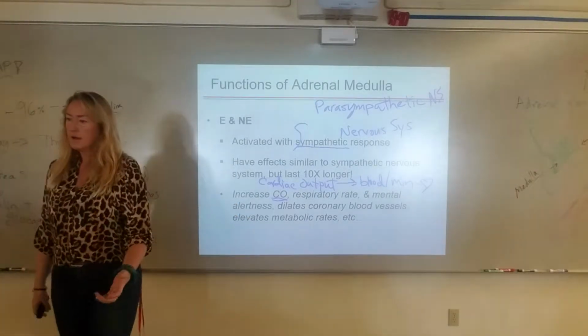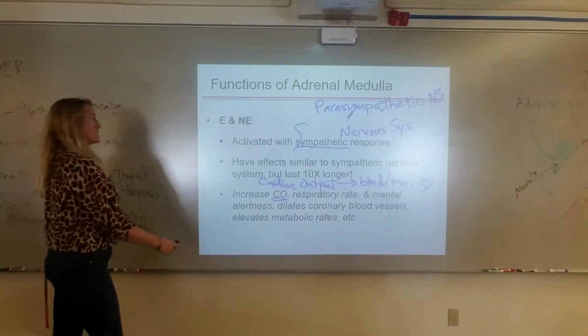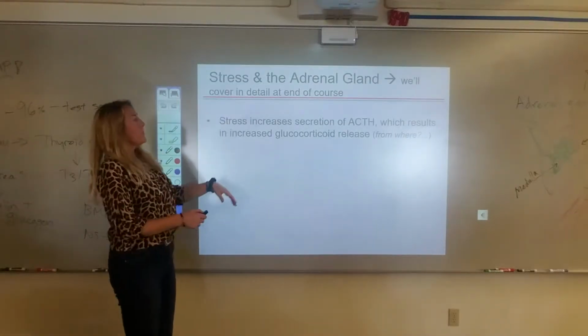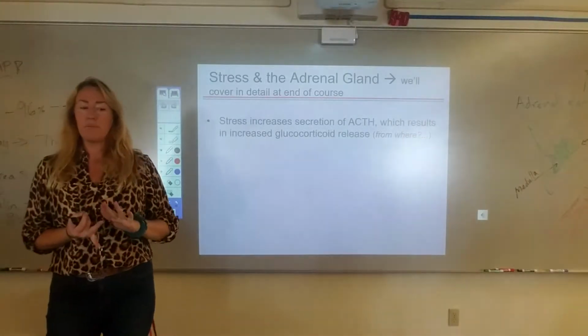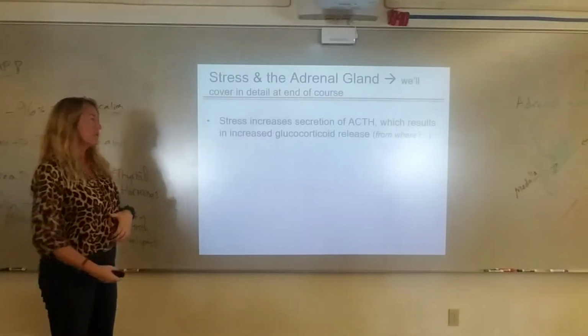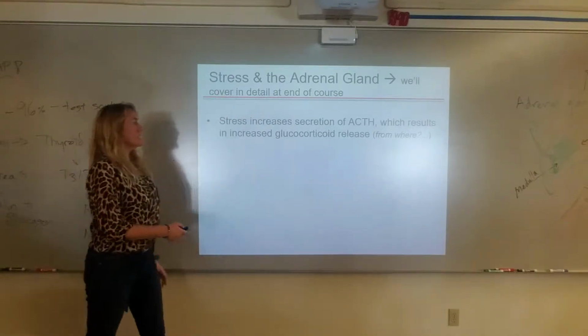You get hotter, you get sweaty, right? All those things go up. And this is all focusing through the adrenal medulla. Okay, so stress in the adrenal gland, we're going to talk more about this when we get to the end of the course and we talk more about sympathetic and parasympathetic nervous system, what stress does to your system over time and how to curb or manage stress in different ways. We'll talk a lot more about that later. So I just want to kind of introduce it now.